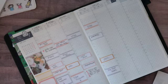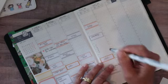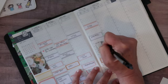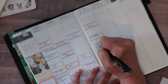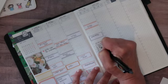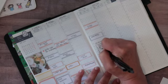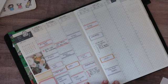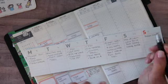I need to do, when I get home from my massage, I need to do laundry, I need to pack, I need to go to the bank, I need to clean out my fridge. Okay, so laundry, pack, bank.